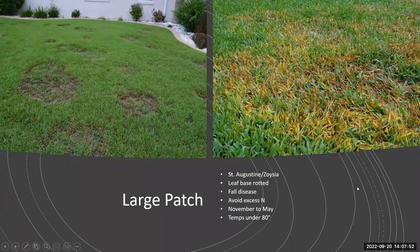And another, why did I put large patch under spring and summer? Large patch is actually a fall and winter disease. It's not as such spring and summer. So large patch, you're going to start seeing large patch in a couple of months, without a doubt. And you can control it culturally, again, by avoiding excess quick release nitrogen and fertilizers. Know what to look for as far as that goes, ask your horticulture agent, water. But even if you follow all these guidelines, you can probably still get it.